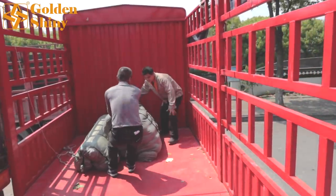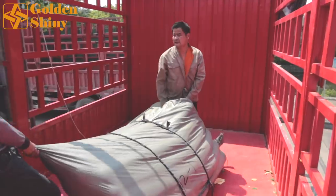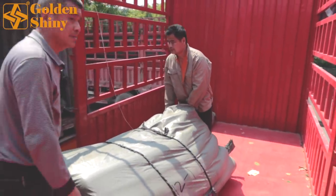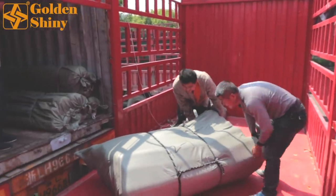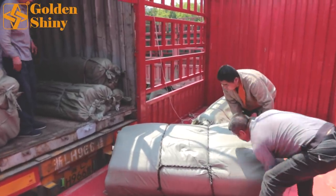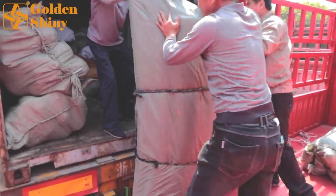So see, it's very quick actually. A small container with over 100 bales will be loaded in half an hour. So I don't think we will take that long. It will finish in another half an hour, and it will all be over. But this one is a very, very big one.